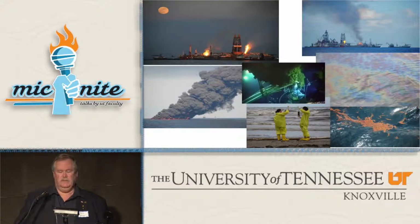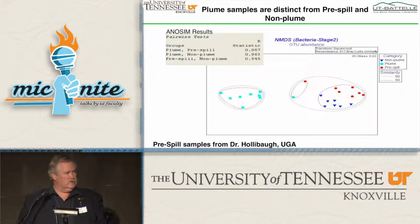Here we can see the response phase, with oil coming into the deep from the blowout prevention device in the center, and at the top gas being flared, and then emulsified oil on the surface and sheens, and then oil on the beaches, and burning of the oil on the surface of the ocean.